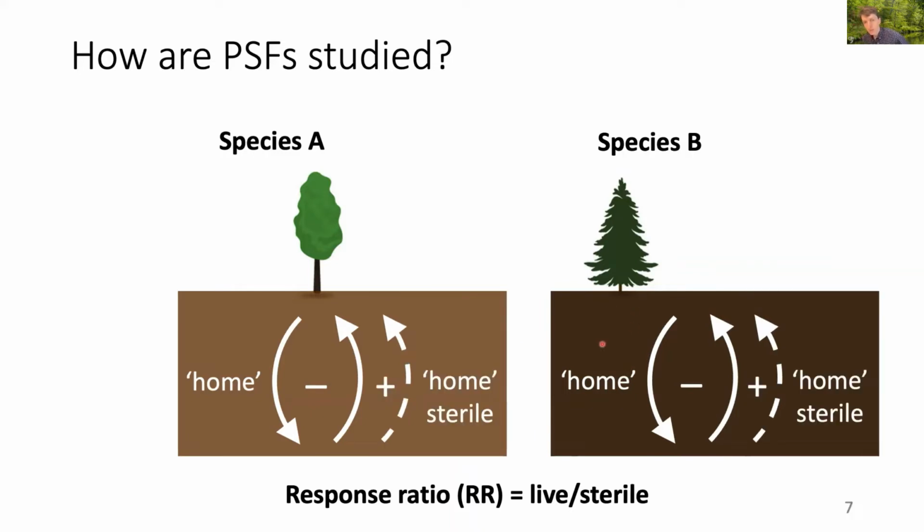But there's another common manipulation, which is, again, using that home soil, but comparing it to sterile soil. And both of these approaches, the home away or the live sterile, give us complementary information. They're both super simplified examples of the real world, but they give us information on the species-specific biota, and in the case of sterilization, just the net effect of all biota in the soil. So together, we can get information on how important soil biota are to the performance of trees.